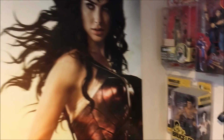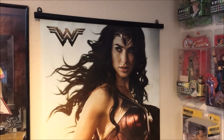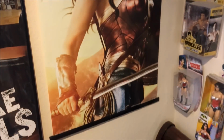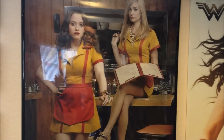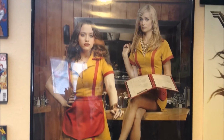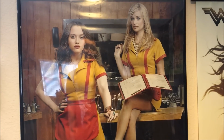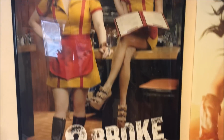So that's cool. If you guys hear a noise I'm making, I'm on my bed, so it makes a lot of noises. You got the Wonder Woman poster right here. This 2 Broke Girls poster, which I might remove, might not. I actually like this show. I know a lot of people don't like it, but then again, I don't watch a lot of TV shows anyways, so yeah.